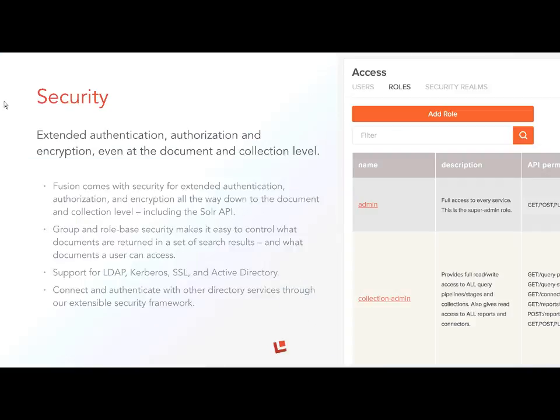So specifically what we do, at a high level, is provide extended authentication, authorization, and encryption, right down to the document level and collection level. Fusion comes with security for protecting the Solr API. On top of that, Fusion provides security for individual documents out of the box. We'll talk a bit more about how that works. There is support for integration into other enterprise solutions, including LDAP, Kerberos, using SSL for encryption in many places, and Active Directory.